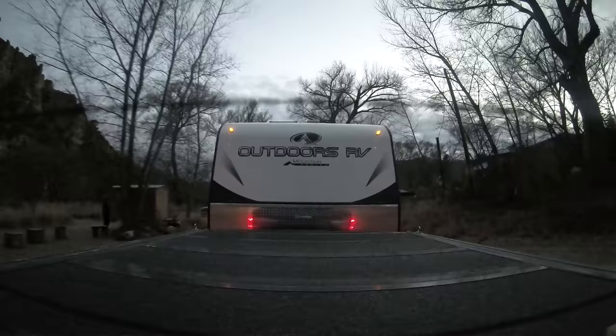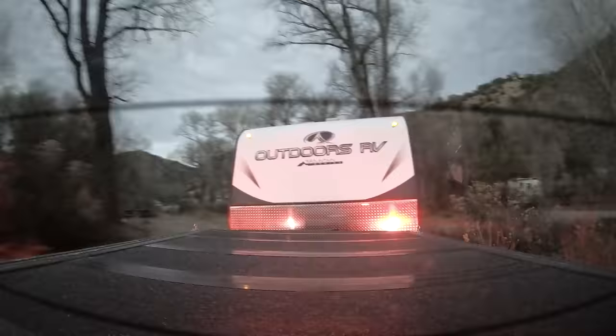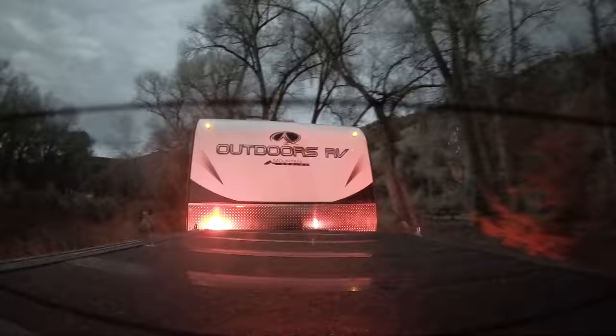We stayed at Gila Hot Springs Campground. It's a small campground with no hookups, but you can soak in the hot springs.